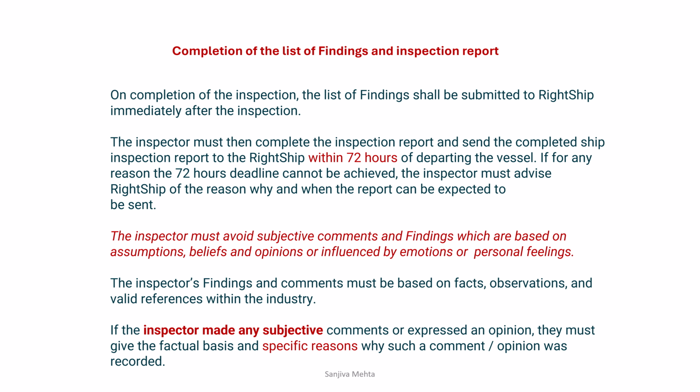If the inspector made any subjective comments or expressed an opinion, they must give the factual basis and specific reason why such a comment or opinion was recorded. So the inspector is also taken to task. He has to make sure that he is doing a good job.